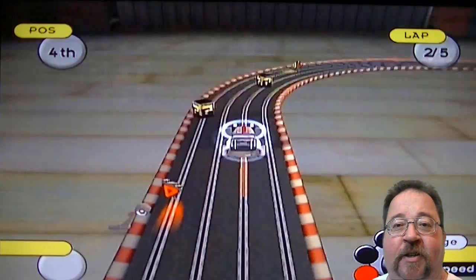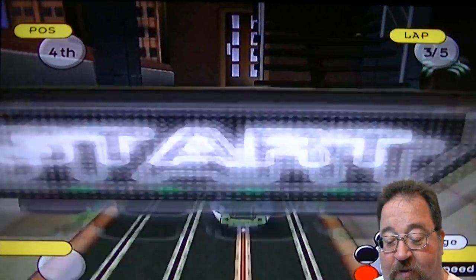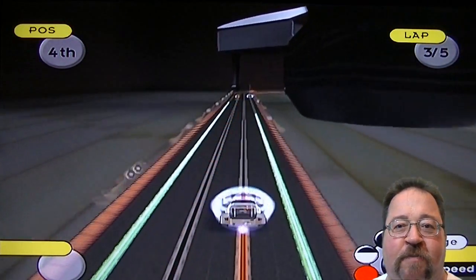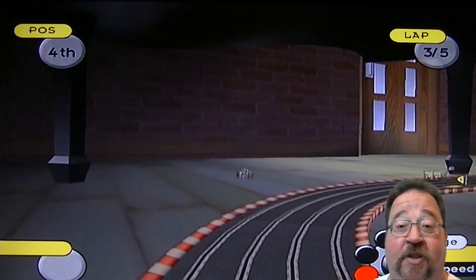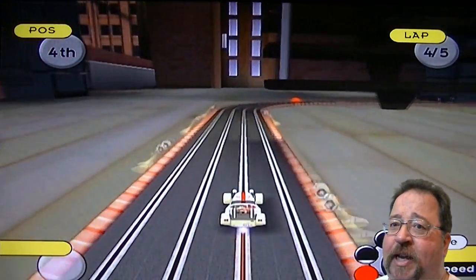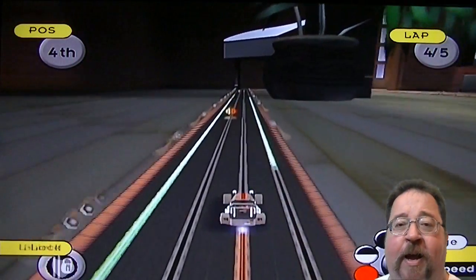It has three different classes of cars. You have the 3-volt series, 6-volt, and 9-volt cars. That's just the basic overall speed of the tracks. Actually, it's not too bad of a game. For a slot car game, it's pretty cool. I know they made this for the GameCube as well, and I think it was on the PlayStation 2. I'm not 100% sure. Made by Encore.